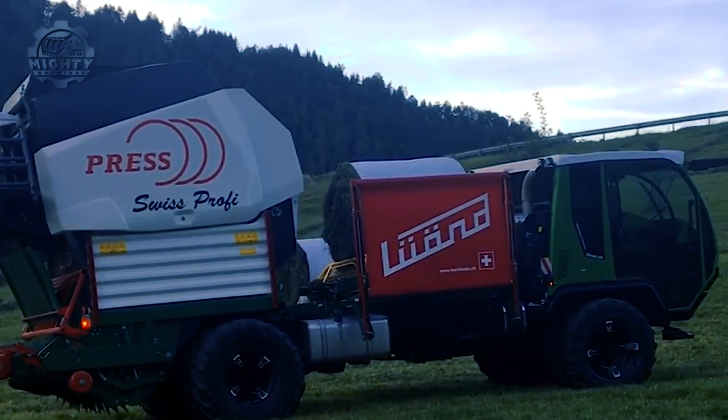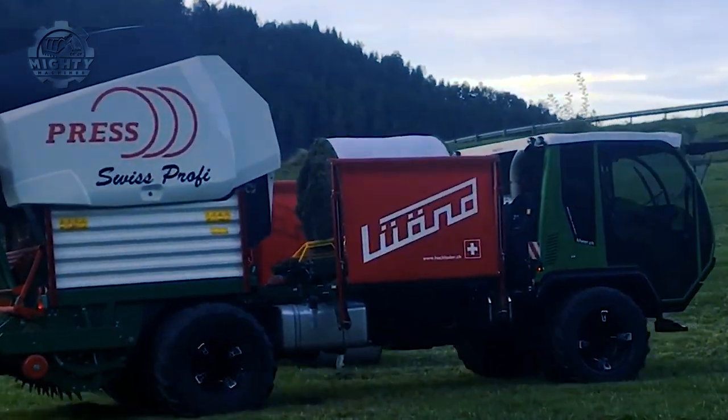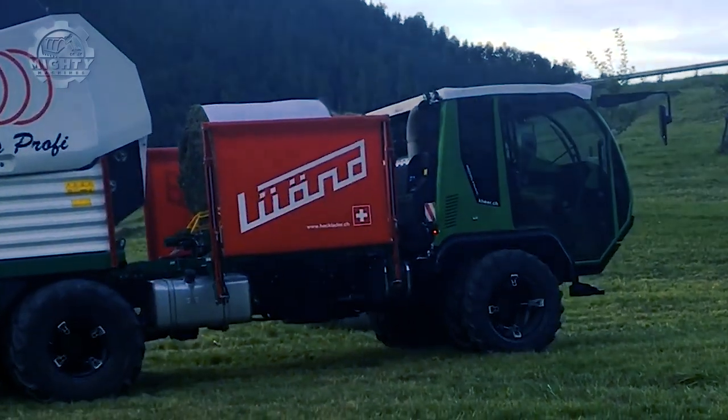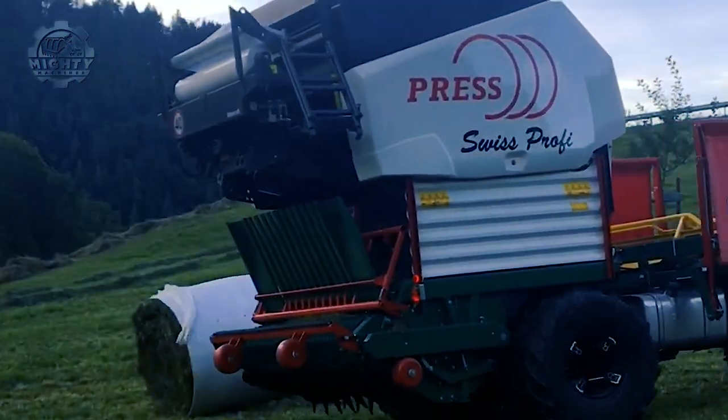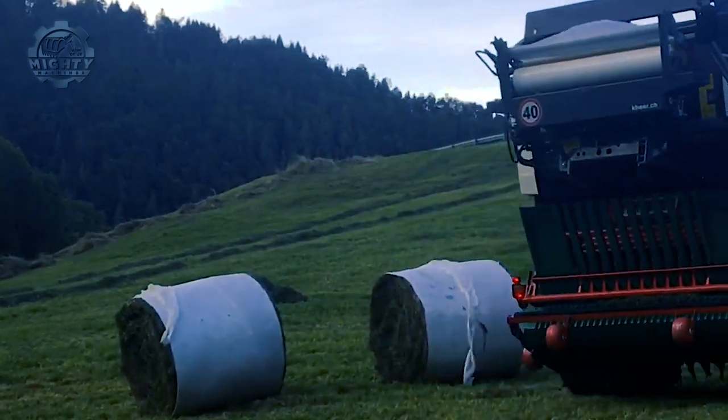The Swiss Profi Press is powered by a 100 horsepower diesel engine with a bale chamber that is 1.2 meters in diameter and 1.8 meters long, and the machine only weighs 7,000 kilograms.